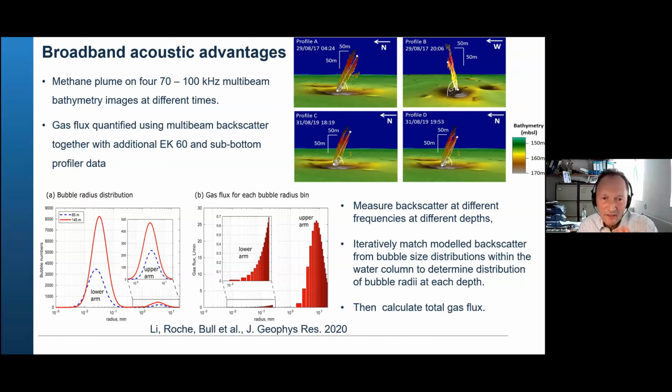What we can do is actually quantify the gas content within this natural plume, and the way we do that is using a range of active sonar devices. So we map out the extent of the plume using multi-beam echo sounder backscatter. And then we use additional active sonar, so EK60s and sub-bottom profiler data, to get a range of frequencies with which we insonify the plume. And what you then do is look at the backscatter from the methane bubbles at different frequencies at different depths, and then you produce a model and iteratively match the backscatter from the model to the observations.